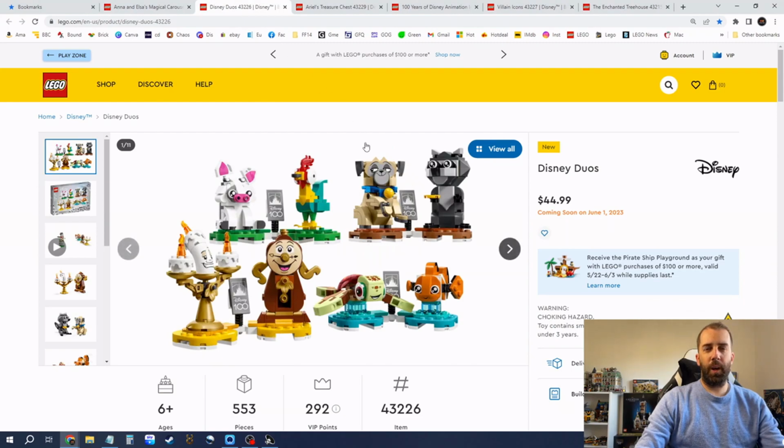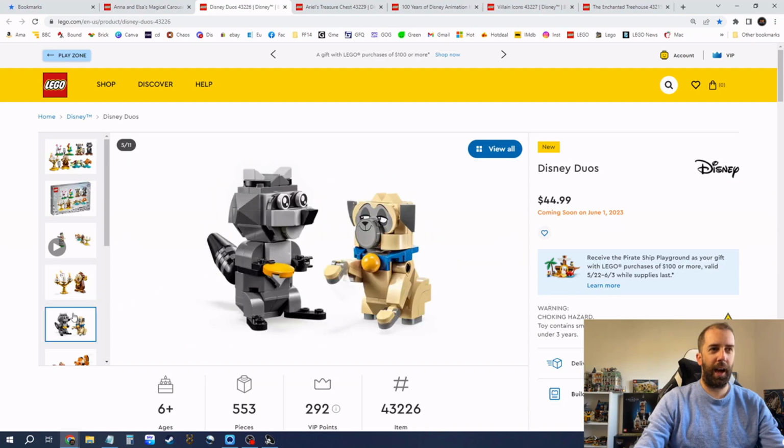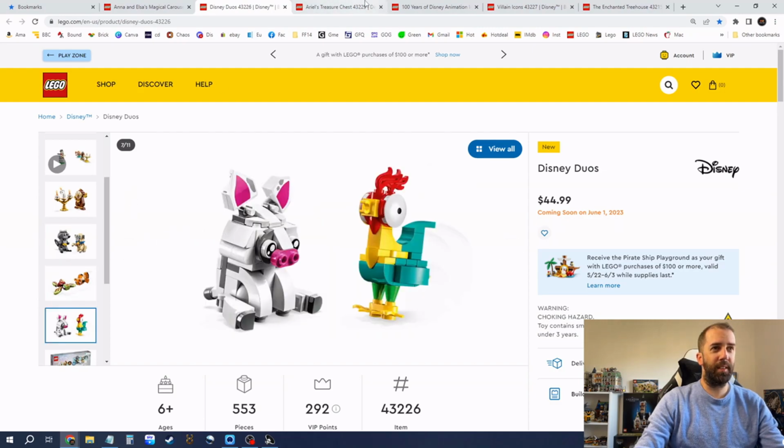Next we have the Disney Duos. These are growing on me. When they were revealed earlier in the month, I wasn't too sure. I think they're more aimed at probably a younger audience, but they're quite cool if you're interested in these. This has 553 pieces and costs £43, $45 or €48. I do like these homage to the classic Disney films. Quite fun. I think these are probably the two best designs out of them, if I'm honest. But yeah, they're not too bad.